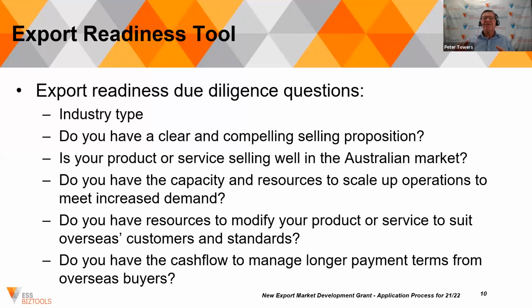Austrade's view, as is very obvious when you go through their material on this grant, is that a business needs to have established themselves in the Australian market, not just going off to start exporting from day one. If you have got a client that fits that category, they'd better have a good reason why they're not established in the Australian market before they're going to go to exporting.